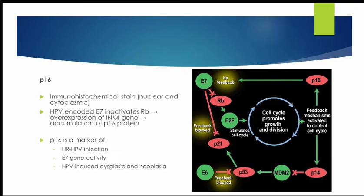And the reason why I say high-grade dysplasia is because the high-risk HPVs have increased affinity for retinoblastoma, and they're more likely to cause accumulation of p16 than your low-risk HPVs. So, in essence, positive p16 usually indicates the presence of a high-risk HPV.